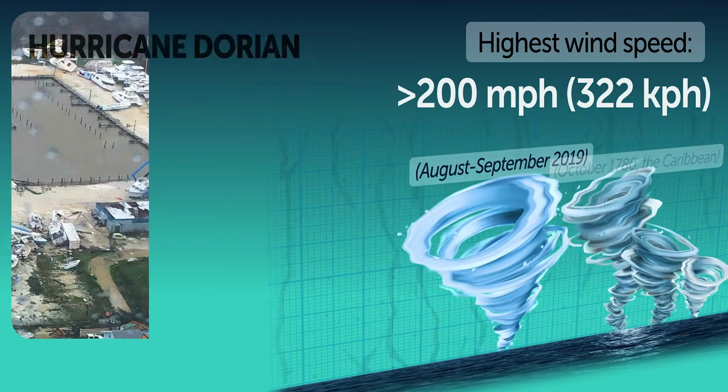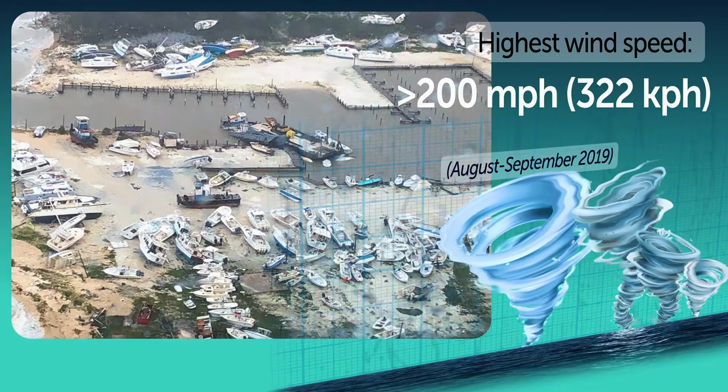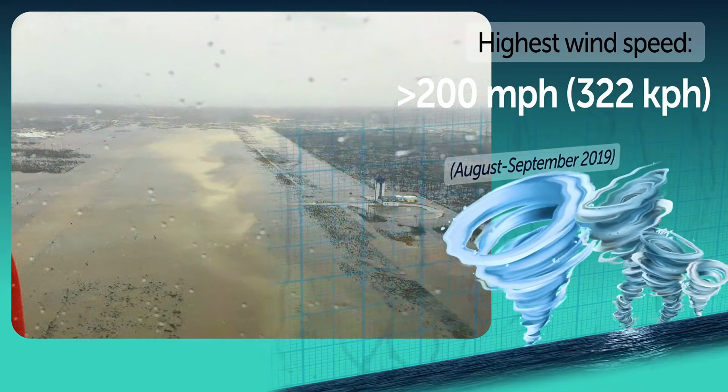Hurricane Dorian. It's the most powerful tropical cyclone to hit the Bahamas. The hurricane flattens most of the structures on the islands and sweeps them into the sea.